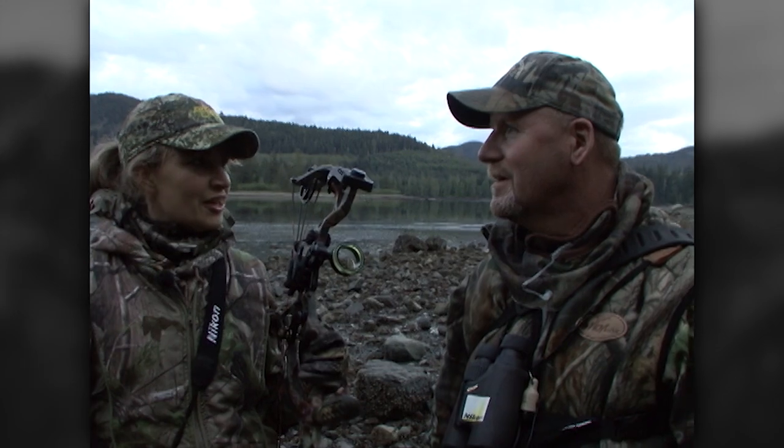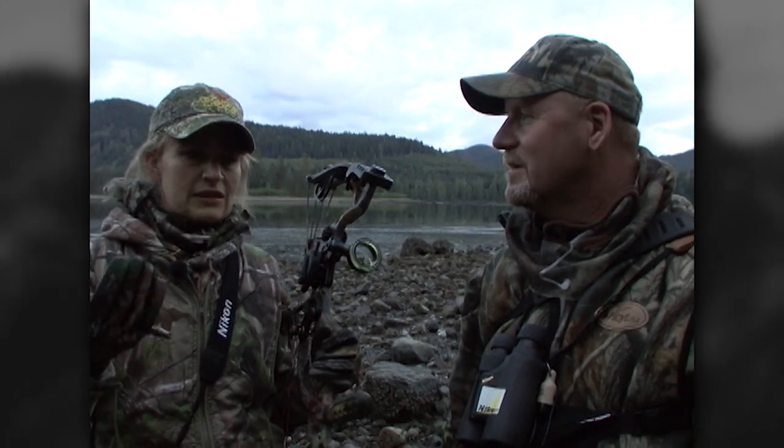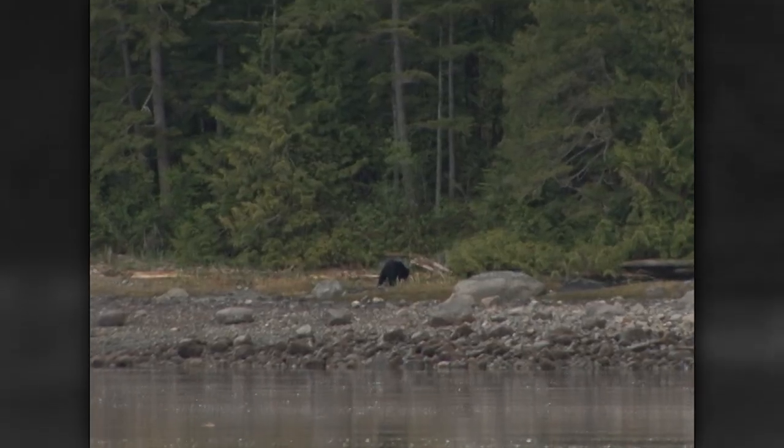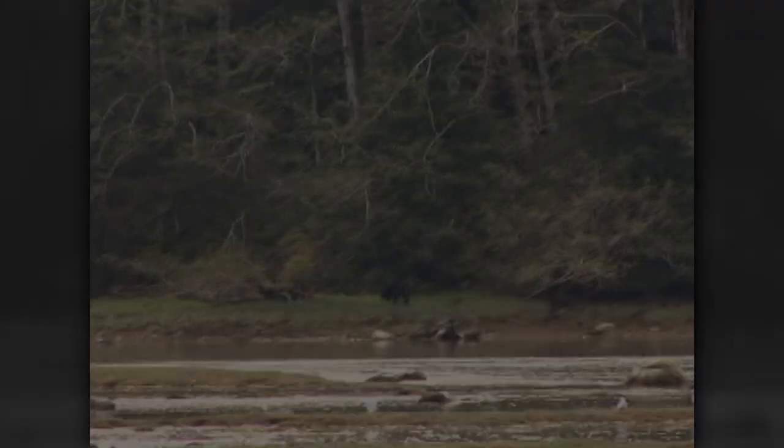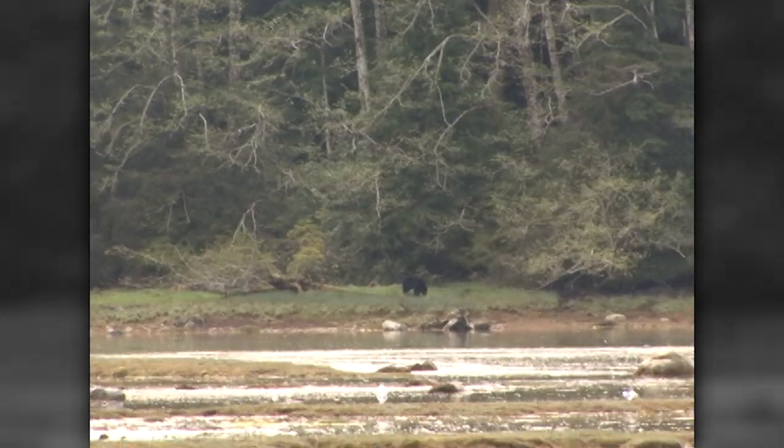Vic, bear too small? What are you kidding? It's been one heck of a first day here at Trophy West. We've seen nine bears total today. That's four stalks. Out of the nine bears, we know two of them were probably sows. The rest look like either good boars we couldn't get on or just immature boars.